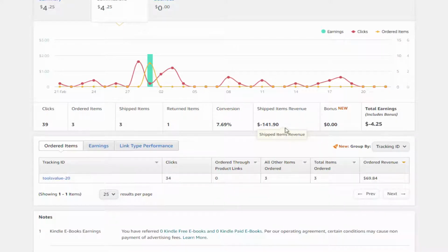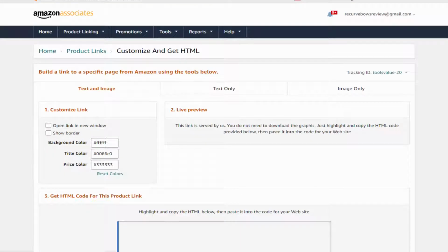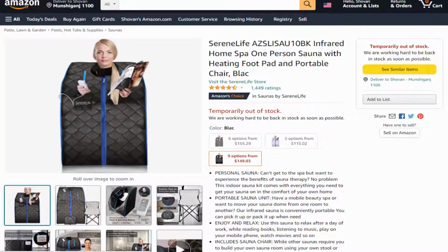this is the minus product revenue. If I look here, these four products have been sold, and this was returned. I think shipped items 3, returned item this one. So this was sauna. I have one niche affiliate website related to sauna. Do you know sauna? This sauna was sold or returned.